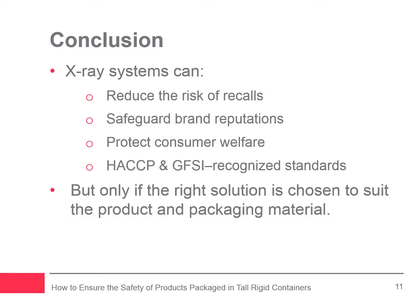However, as this webinar shows, X-ray inspection is a versatile technology, and different products and packaging types require different solutions. Selecting the right X-ray system to suit a specific application is crucial to guarantee maximum detection sensitivity in high throughputs.